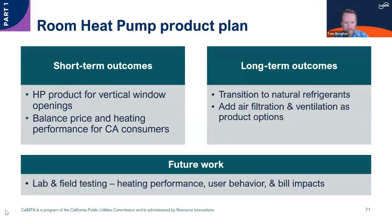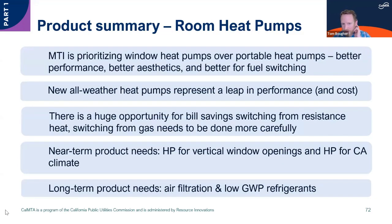And lastly, summary. Again, emphasizing that we are changing to room heat pumps because that's our priority. These are what we think are the more efficient, better performing products that we're trying to push as a first priority. These new all-weather products have a very high performance, and we think that's great. But we want to be mindful of how we get those into the market, aware that there's a significant cost jump in those compared to the lower performing existing products. We do not see that there's a big bill savings when you're just switching from electric resistance heat, which is a huge opportunity. Just need to be more mindful of when switching from gas makes sense, or educating customers so they're aware of those trade-offs when they're making that choice.